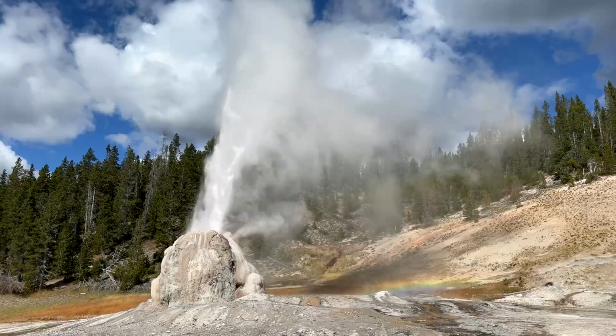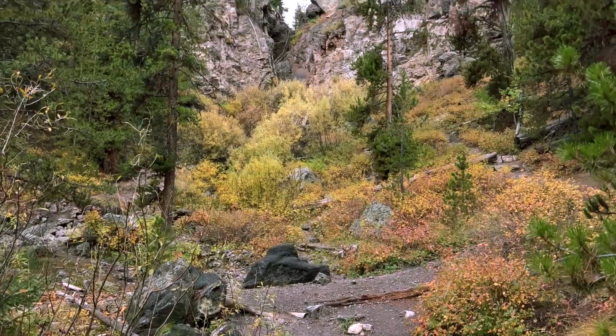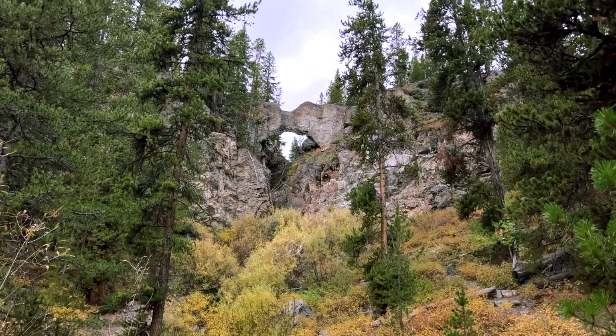Hi guys, it's Roxy. As someone who enjoys hiking but isn't that confident in the wilderness, I wanted to share these 4 Yellowstone trails with you that offered us a chance to immerse ourselves in Yellowstone's natural beauty and away from most of the crowds without venturing too far off the beaten path.